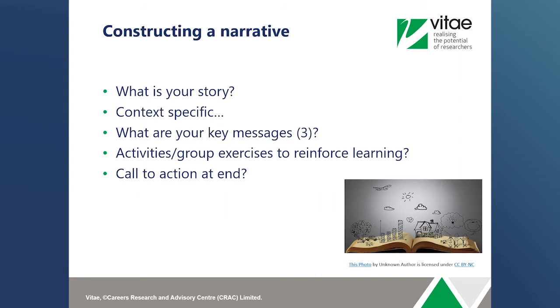As an academic, you will have to tell your story at some point. You'll have to tell it and sell it, whether that's for grant funding, at a conference, or sharing your career journey, for example. Of course, the narrative you create will be context specific, and if you're creating lecture material, there may not be an actual story, but rather information and facts.